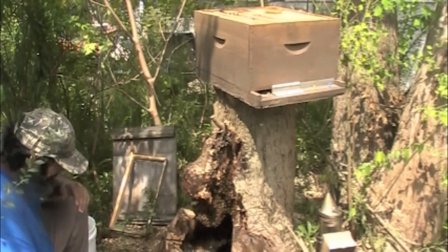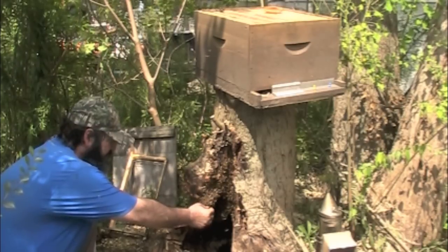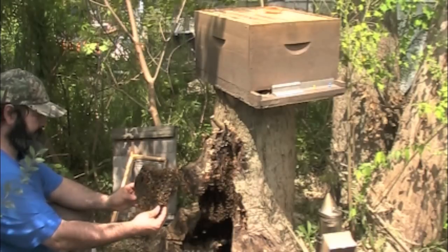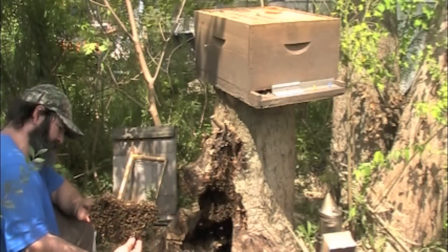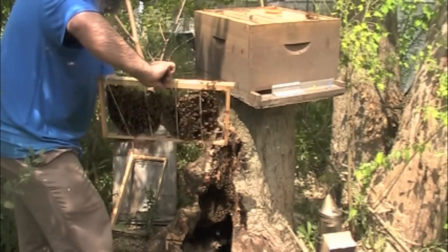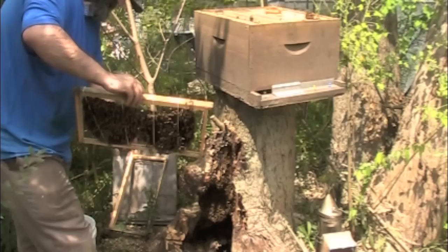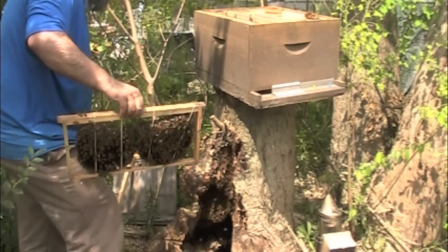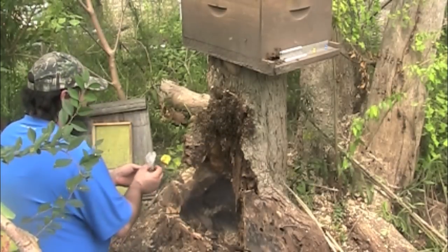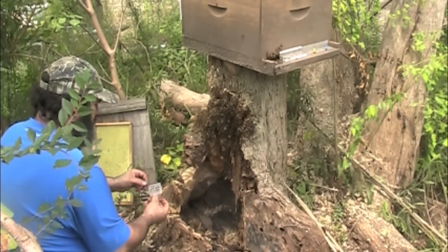You saw our queen. Might be on the back side of this one. Just on the front side, almost caught her. She must have run up. Okay. There she is. All right, I got her that time.